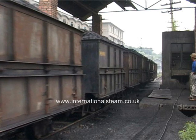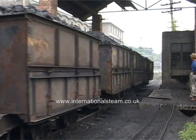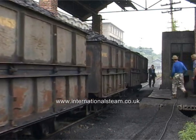At Shixi, the coal is unloaded. The Huangcun mine is separately owned and has an output of superior quality, so its coal is kept separate.